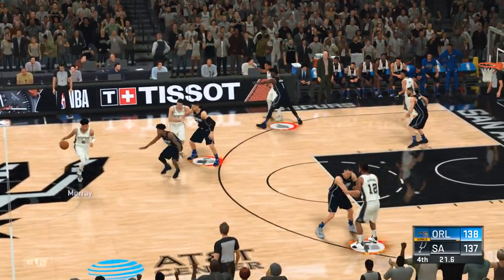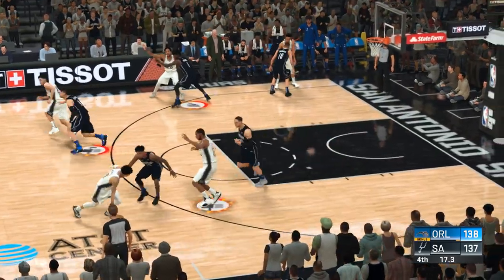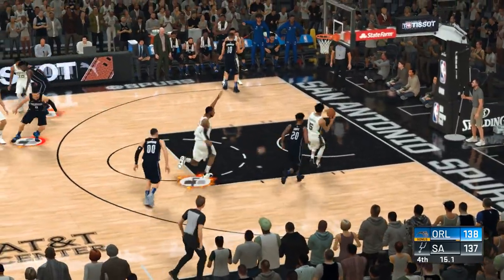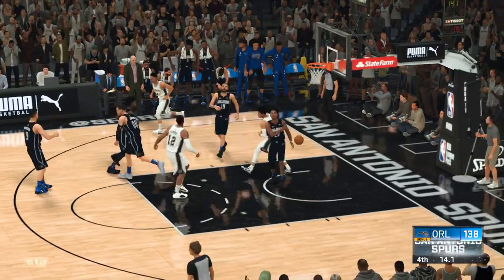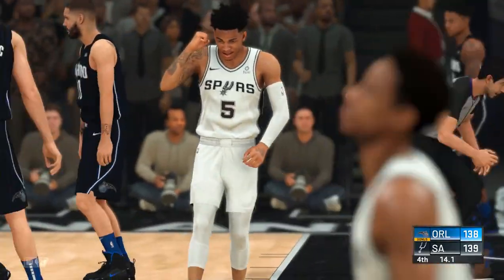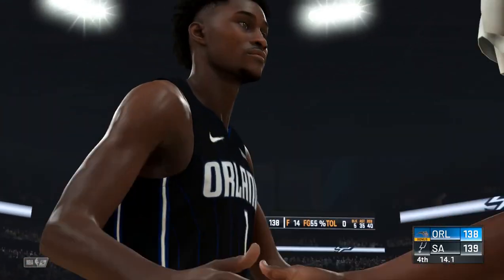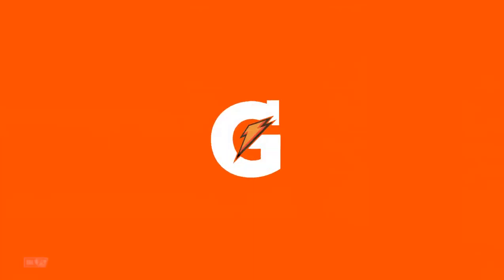23 seconds left in the fourth. Murray outside. And they've got a foul to give here if they need it. Now a timeout called by Orlando. They trail by 1. There's 14 seconds left in the fourth quarter.